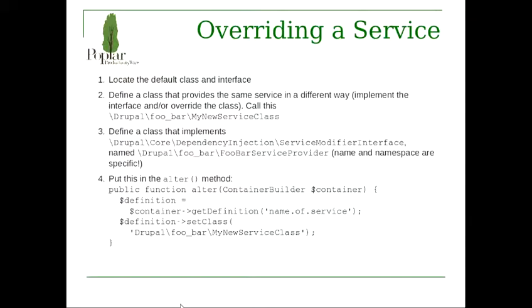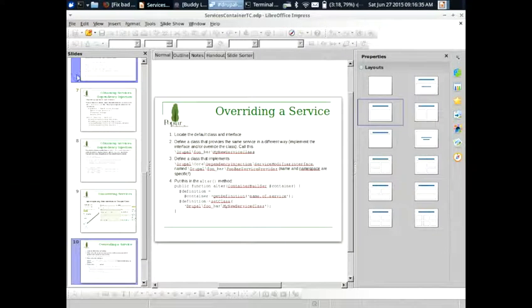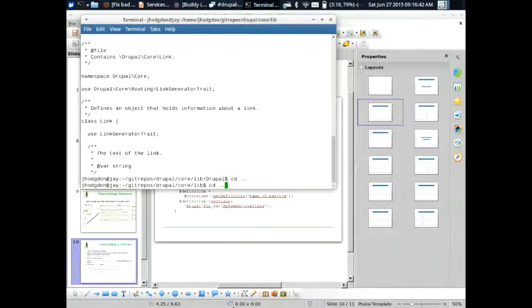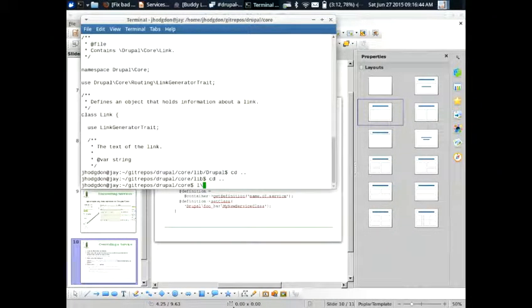Yep. So how does that namespace reflect in the file structure? Okay, so within a module, let me escape out of here for a moment. Within a module, so if I'm in the, I'll just go into the node module as an example.